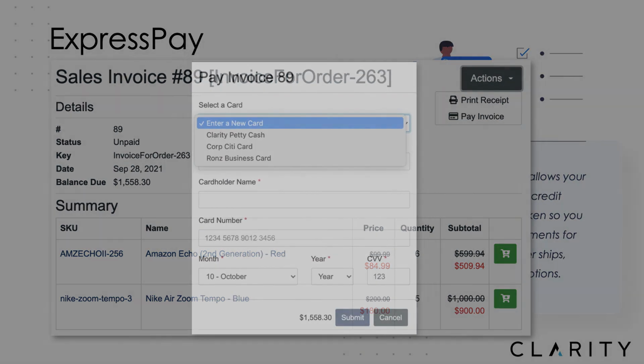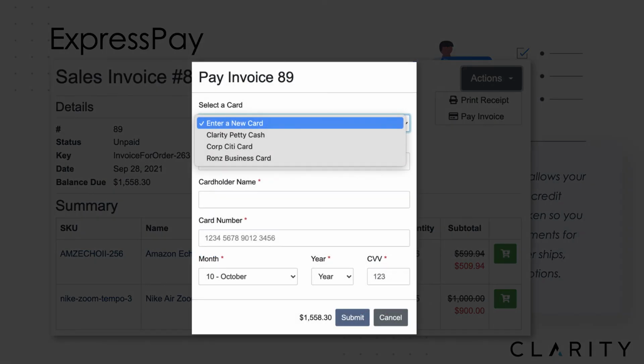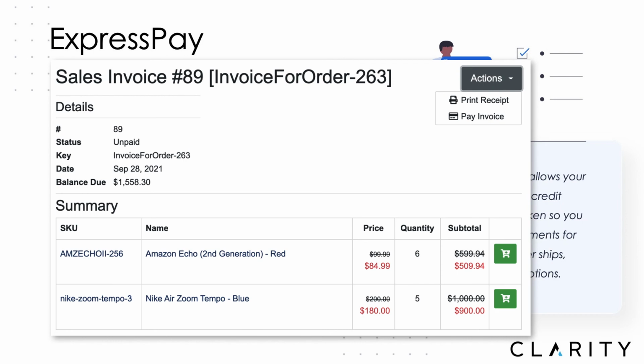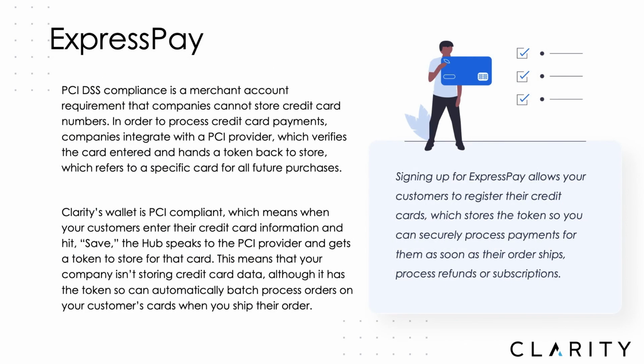I go to pay invoice, click the drop down, and select Ron's Visa. Or if I had a company card, I'd pick Ron's Visa or Clarity Corporate Card. So I've got this nice secure wallet where, with a single click, I can pick a card and make a payment for any of my invoices. And having those cards registered means, as you said about refunds and subscriptions, I'm automatically emailed and notified when my card is charged each month.